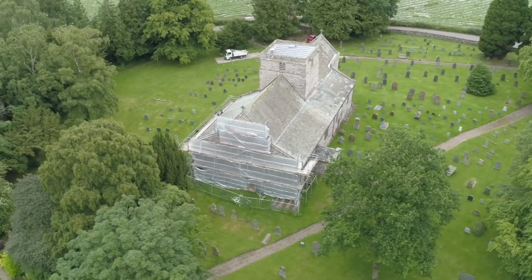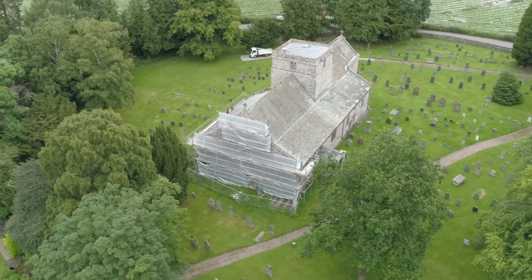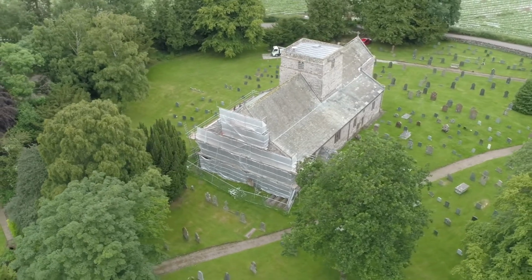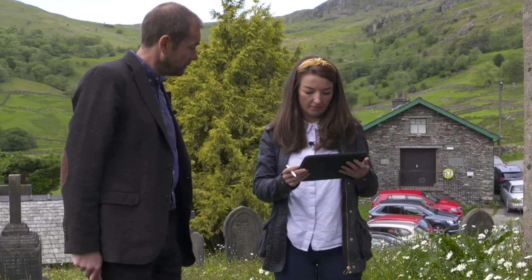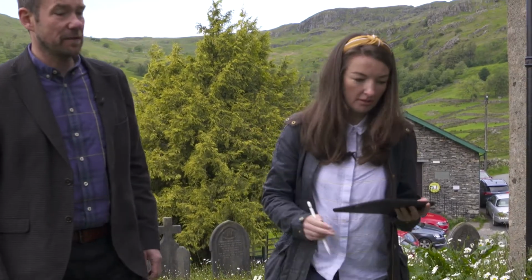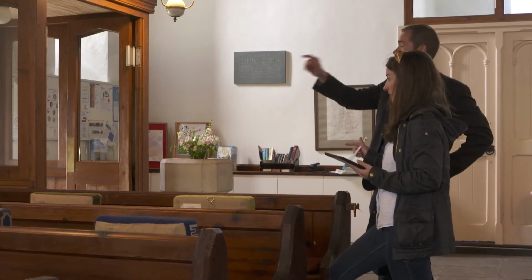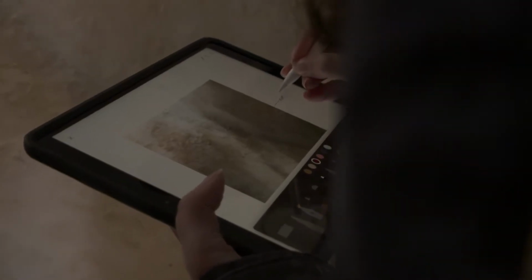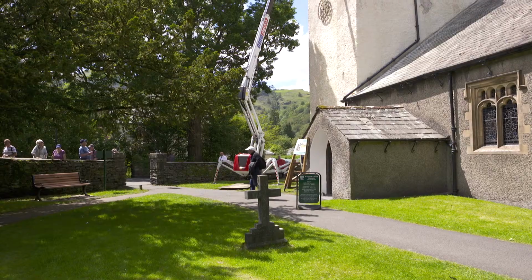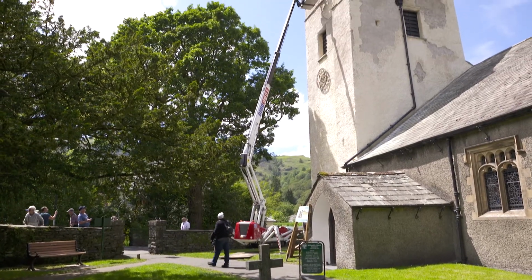The critical document is the quinquennial inspection report. Now, those have been mandatory since 1955, and that was a very enlightened piece of legislation, because it means you've got a professional looking at these buildings once every 5 years. And they then draw up a list of the work that needs doing, how urgent it is, and that's the starting document really for a lot of this work.